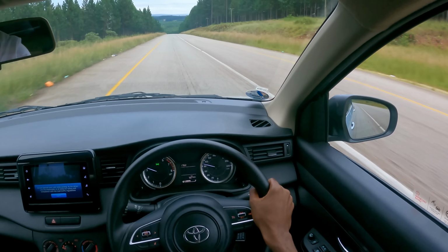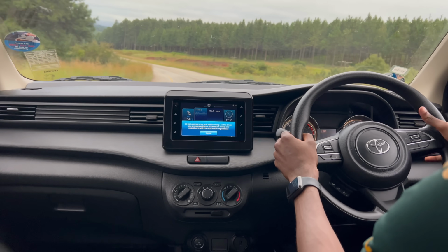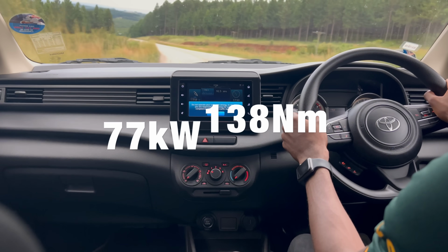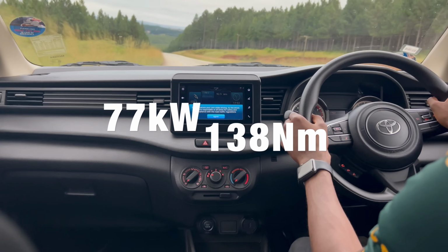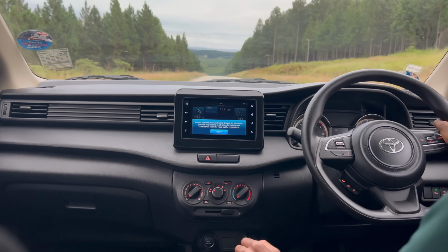Now let's talk performance. And since this is a Suzuki, under the hood we have the usual 1.5 litre naturally aspirated engine producing 77 kilowatts and 138 Nm of torque. Power is pretty decent, but the engine screams a lot when you are driving uphill.